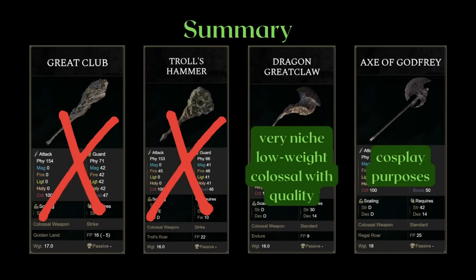As for the Axe of Godfrey, you're going to be using this for its unique weapon art, that also changes your heavy attack. Mostly for cosplay purposes, I'm guessing, as the moveset itself isn't particularly powerful, nor is the AR outstanding. It also happens to be really short.